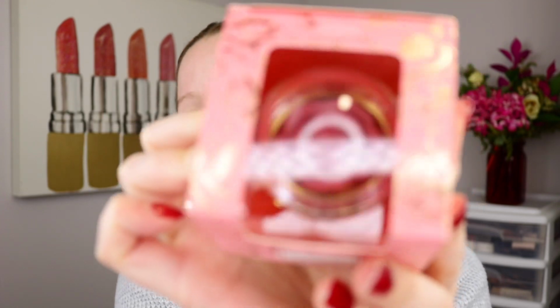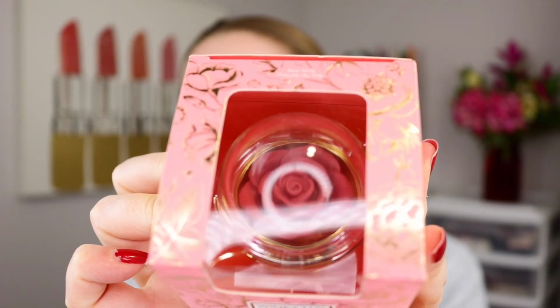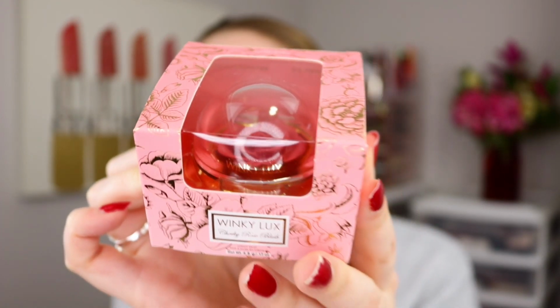And I am definitely going to show you some up close views of these products because they're so pretty. This one here, like you can kind of see in there, the flower, the packaging, oh my gosh. This is the Winky Lux Cheeky Rose Blush. Can't get over how gorgeous that is. Oh, this is one of my favorites. This is the Peeper Perfect Under Eye Concealer.